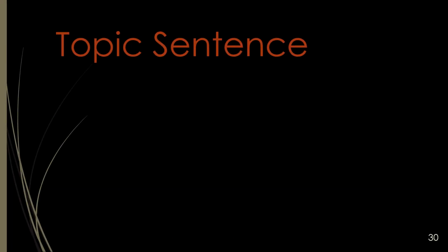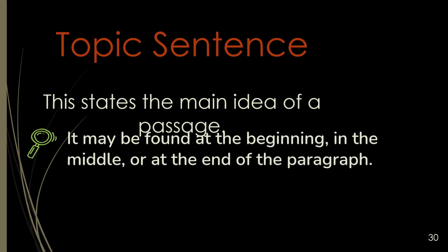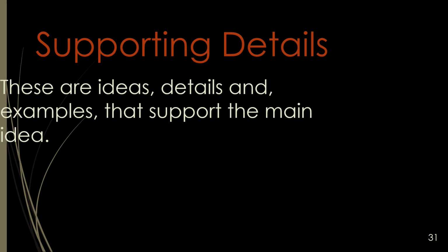What is a topic sentence? This states the main idea of a passage. It may be found at the beginning, in the middle, or at the end of the paragraph. What are supporting details? These are ideas, details, and examples that support the main idea.